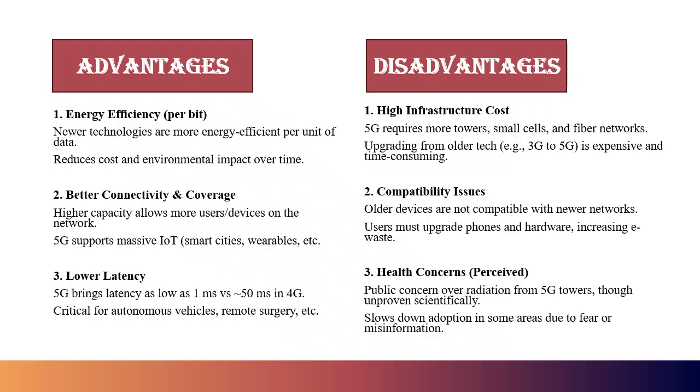So we have seen the evolution of mobile networks from 1G to 5G. 1G is the first generation that was introduced in the 1980s. It used only analog signal. And then 2G came in the 1990s, which used digital signal instead of analog. And then we have seen 3G. 3G was invented in the year 2000. It also gave us mobile internet and apps and many more.